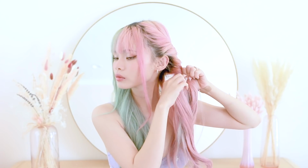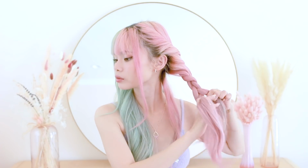And then from the nape of my neck, I'm splitting this twist into 3 sections and braiding it off into a regular 3-strand braid. Then I'm tying it off with an elastic, and I'm tying the hair into a little bundle so that the ends of the hair stay tucked in neatly. I'm just going to repeat this on the other side.